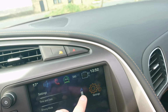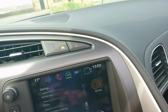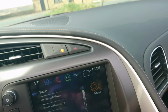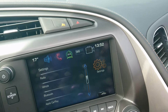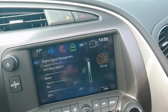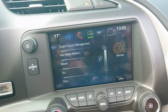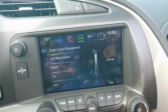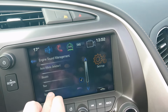It's got driving mode, it's got valet mode. Something we have got, though, if I can actually operate this, it's a bit annoying, this system, actually. Let's try, it's got Android Auto, Apple CarPlay as well. Vehicle, right, I might have to fiddle around with this and see if we get the active exhaust. Give me a second. Right, engine sound management. So we're on stealth at the moment, you can do it automatic. So we've got stealth, what does this sound like? That's what stealth sounds like. Let's try tour. Okay, sport.